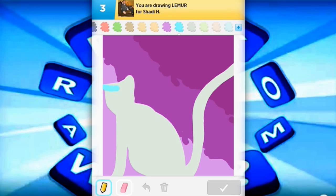Yeah, we did not want blue. We wanted this grayish color. And again, I'm using Google Images as a reference for this lemur.